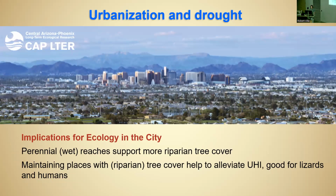But I think some of the implications of this work is, these species are affected by urbanization and drought, and it looks like the perennial reaches are supporting a fair amount of habitat. And I think it's important to keep tree cover. It's good for wildlife, and it's also good for people. It also can help buffer some temperatures there.